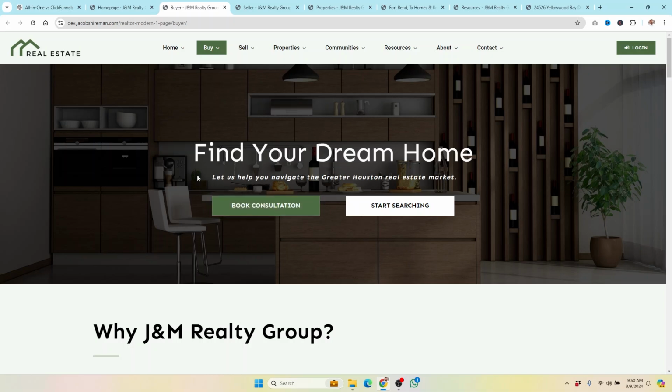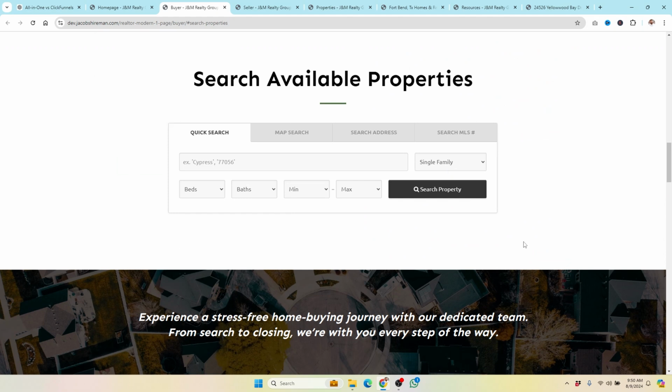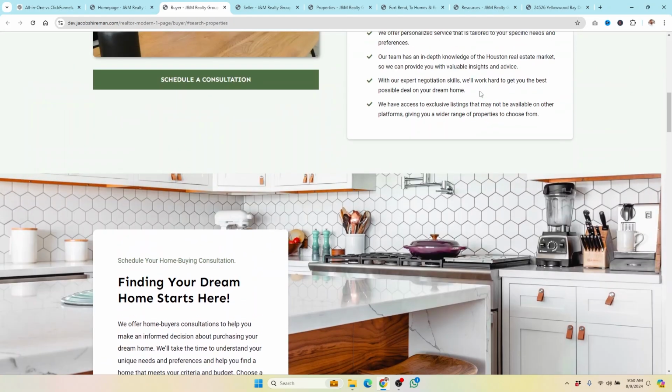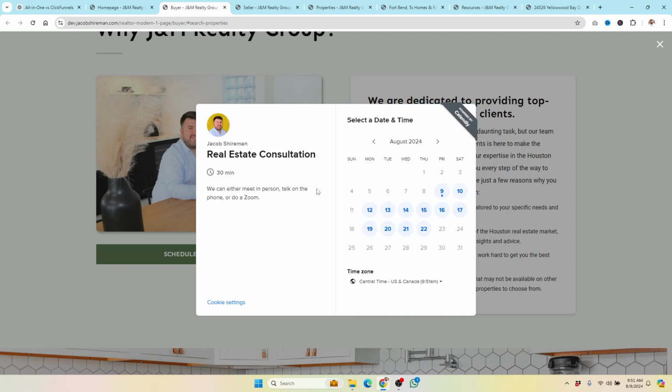So right away, we're capturing leads. Book a consultation. If they start searching, you can embed your IDX. This is a KV Core IDX embed that's free. The moment they do here, it's going to take them to the search results and capture their lead. If they book a consultation, Calendly will pop up and they will book a consultation right into my calendar, and then Calendly can sync with Zapier.